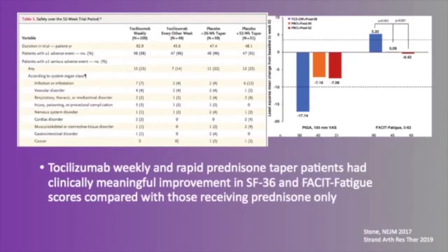Other things that were really impressive about it were that you were able to taper the prednisone, and patients really had a significant improvement in other parameters. SF36 is a form that, if you are in any of the clinical trials, you'll fill out, that talks about your physical health and your mental health. It's a validated measure for looking across trials at how patients are feeling physically and mentally, and then also fatigue scores. So it improved in all of these different domains. It also improved your use of steroids and your ability to stay in remission. So it was very effective.